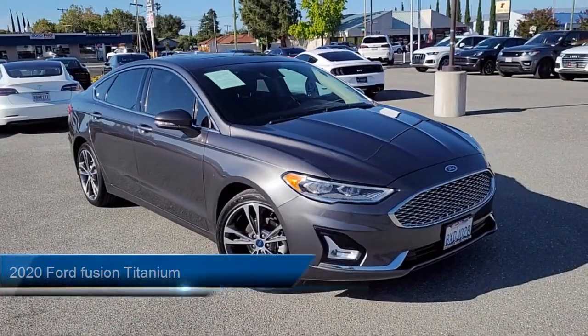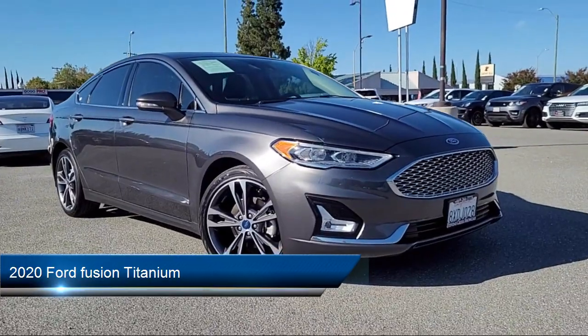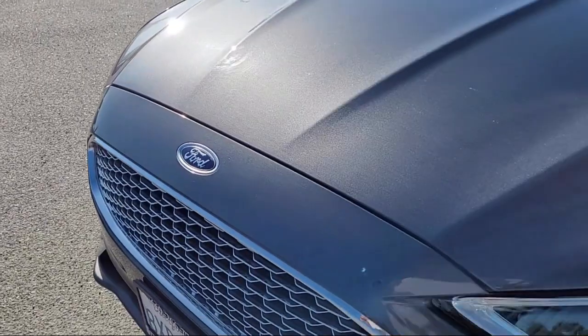And here's a look at another one of our great vehicles from our inventory. It comes equipped with many standard and optional features, and has less than 90,000 miles on the odometer.